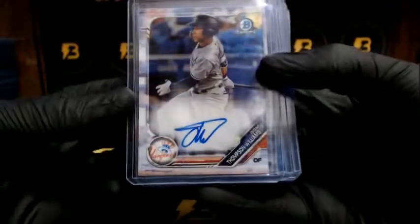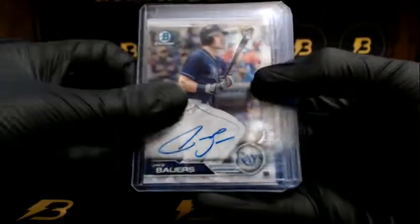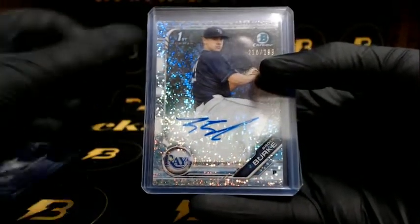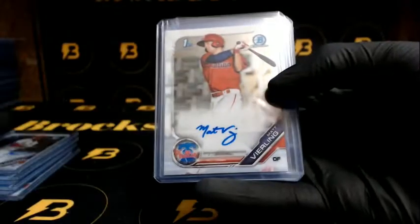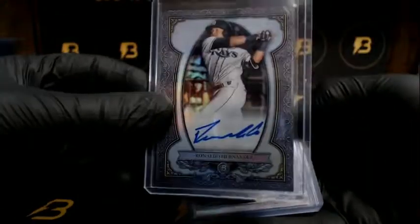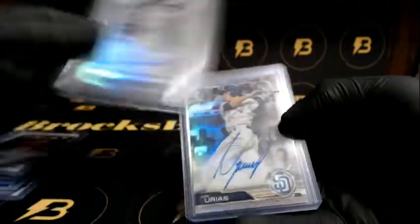All right, so we got Thompson Williams for the Yankees, Bowers for the Rays, Hernandez for the Rays, the 150, Amaya for the Cubs, nice Burke for the Rays, to 299 Sparkle Auto, Wright for the Braves, Cabrera for the Cardinals, Vierling going out to the Phillies. Nice Hernandez out of 99. Sterling autograph going out to the Rays.